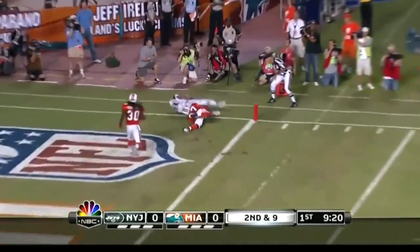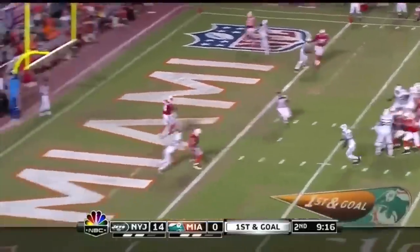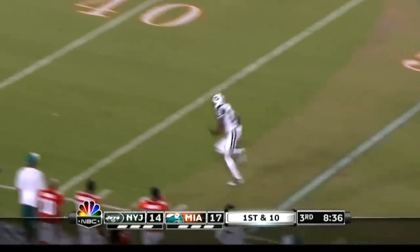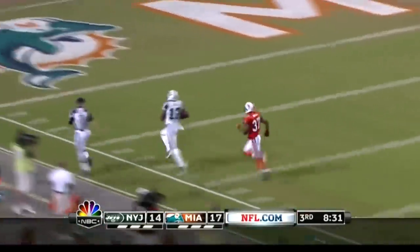And it's Sanchez to Dustin Keller. And now it's Sanchez, a dart to Keller. Hennie going quickly. 12th play of this drive. And it's Hennie to Brandon Marshall. Here come the Jets. Sanchez to Braylon Edwards. Yeah, miss a tackle. See ya. Well, keep in mind, they sodded the rest of the infield.